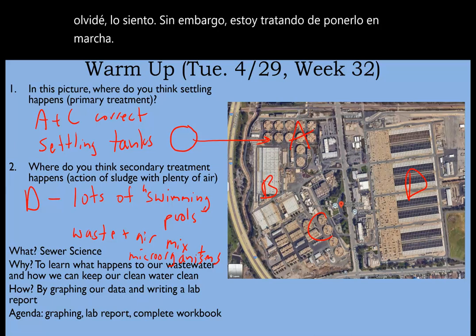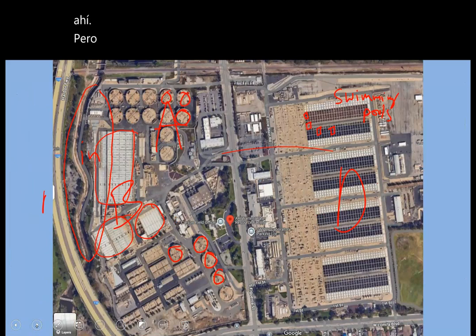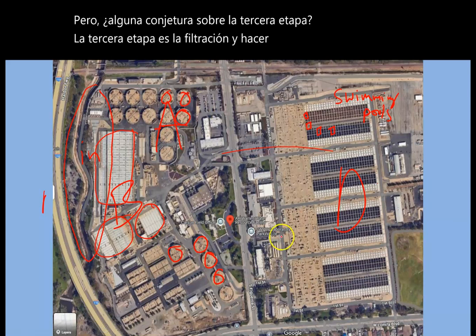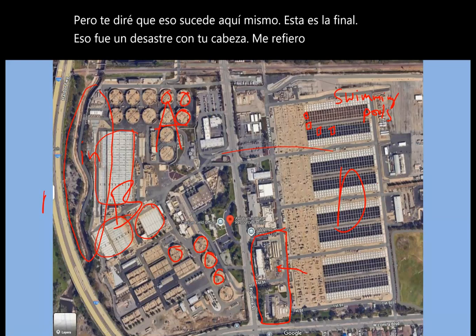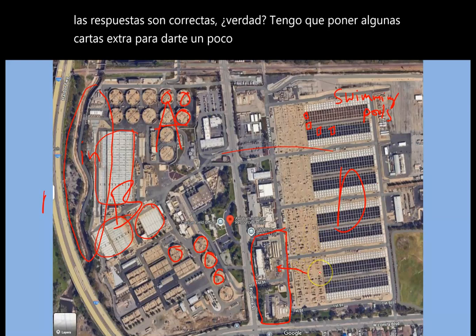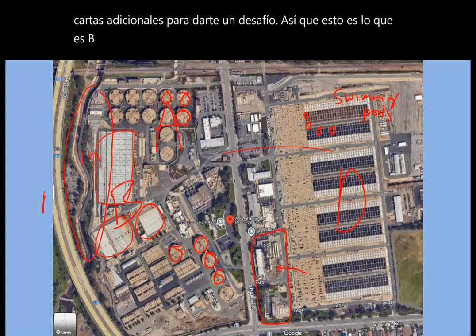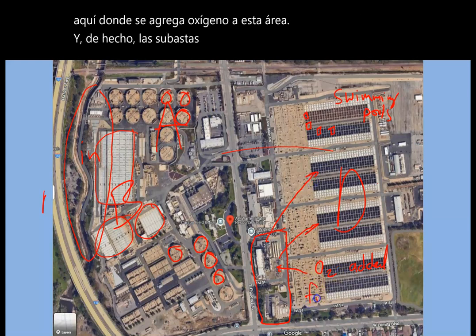So that's where the second stage happens. And any guesses on the third stage? Third stage is the filtration and doing the final cleanup. That happens right here. This is the final. Not every answer is correct, right? I got to put in some extra letters to give you some challenge. What's B? Oh, those are those filters. In this area oxygen is added, and actually oxygen is added here. But this is filtered, and then it's sent out to the ocean.